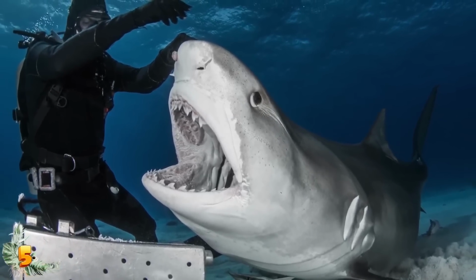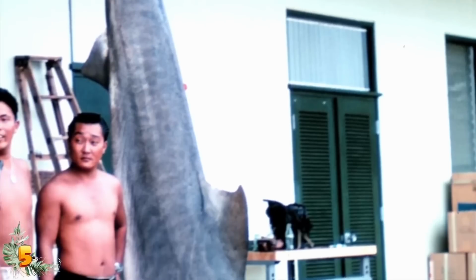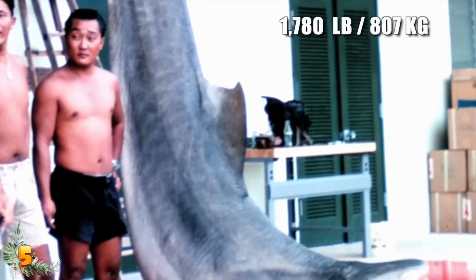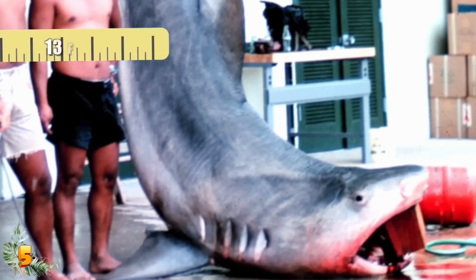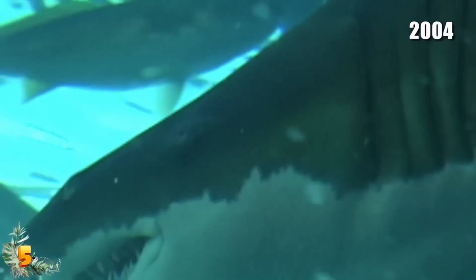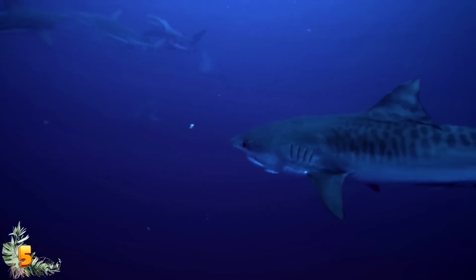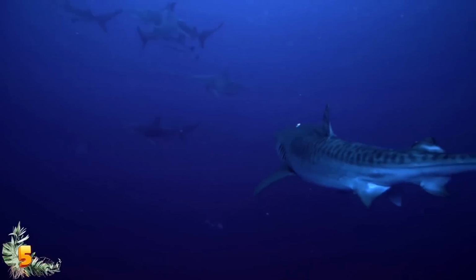For 5 hours, the man battled the shark, and when he finally got it close to the pier, his friends lent a hand, using heavy rope to hoist it onto a flatbed truck. It took until the next day to weigh the shark, but when they did, it came in at a whopping 1,780 pounds and stretching 13 feet long. It would take until 2004 for another angler to catch a shark bigger than this one, but for Walter Maxwell, his shark, even if it was slightly smaller, still has a tail that made the record books.